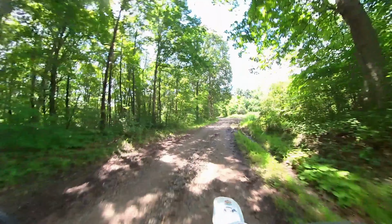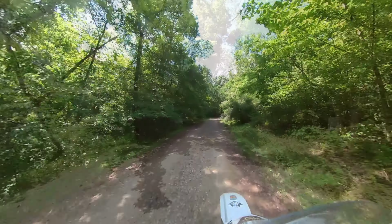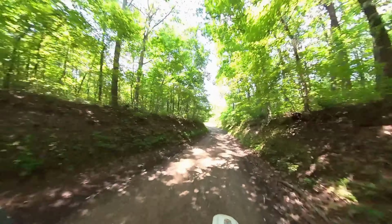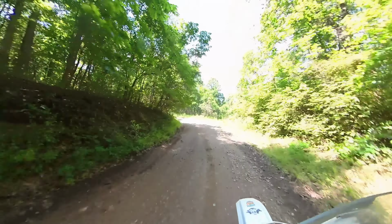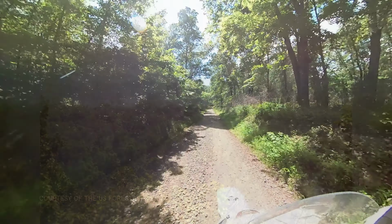The Athens unit is the northwesternmost unit of the Wayne National Forest and encompasses 72,000 acres. The Athens unit, along with the Marietta unit, make up the Athens Ranger District. When Euro-Americans first laid eyes on what is now southeast Ohio, they thought they were looking upon an untouched wilderness. However, this couldn't have been further from the truth.